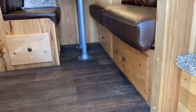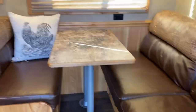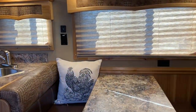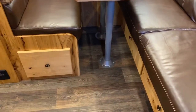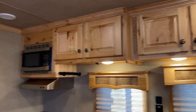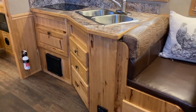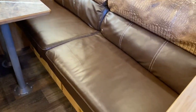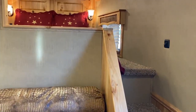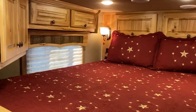Okay, so this trailer, as I told you, was a custom order. So we did this trailer in upgraded Hickory. It's beautiful. So all the wood in this trailer is real Hickory. That is an upgrade. Soft touch walls, rear kitchen. So this is a 14-foot riser wall. And like I said, it has the couch here, and then it has the steps up to the bed. This gives you a little bit more space, more seating area. You do not need a slide. I'm telling you guys, this trailer is very well laid out without a slide.